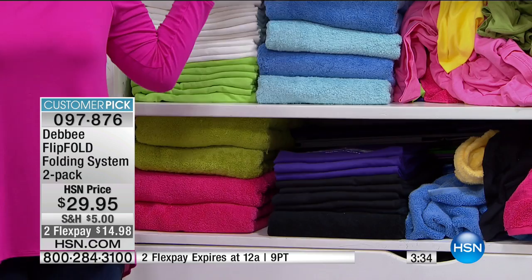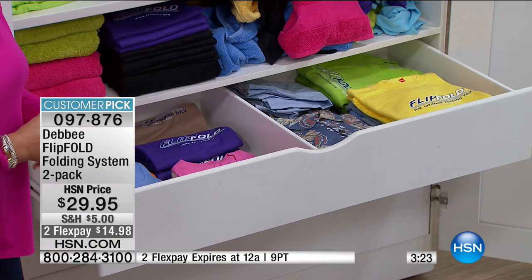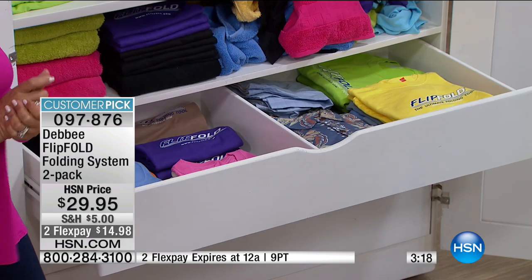Look at these drawers. Absolutely beautiful. You could see everything that's in it. And when you see it, you'll wear it, and you're not going to have to go hunting for things or having a mess. Flip fold will change your life because laundry is something that truly never, never goes away.